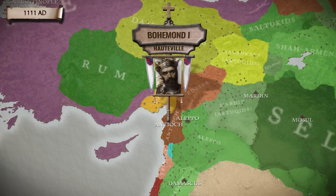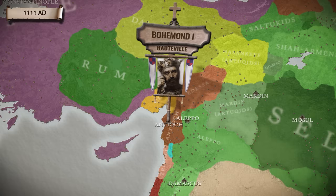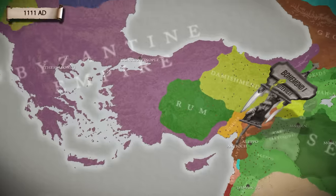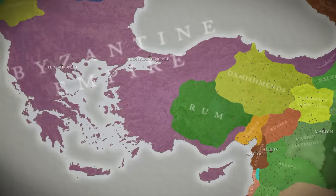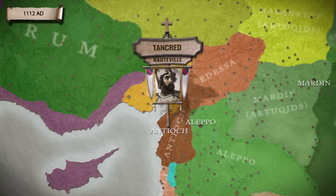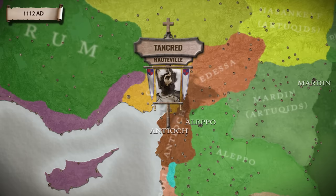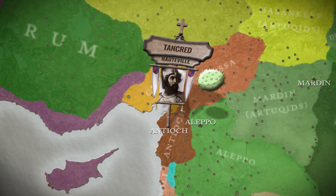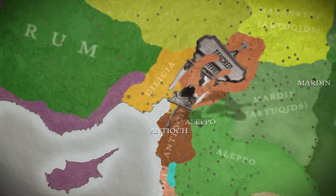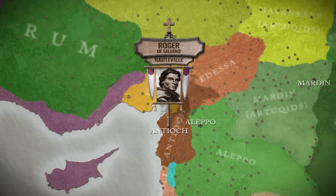After the death of the famous crusader Bohemond I in 1111 AD, his son Bohemond II became the ruler of the Principality of Antioch. But he inherited the throne as a child and living in Italy. Antioch needed a ruler immediately, so his capable cousin Tancred, Prince of Galilee, was appointed regent until the young boy reached maturity. However, during a severe typhoid epidemic, Tancred contracted the disease and died a year later. The regency passed to his nephew, Roger of Salerno.